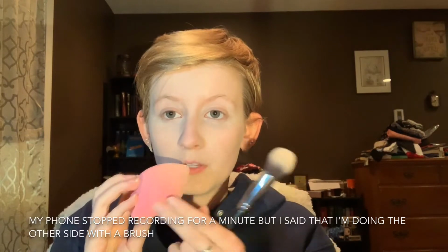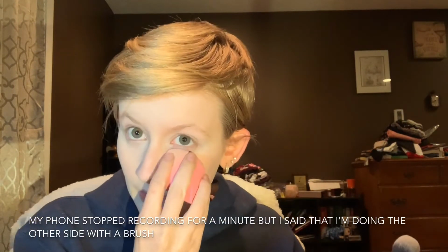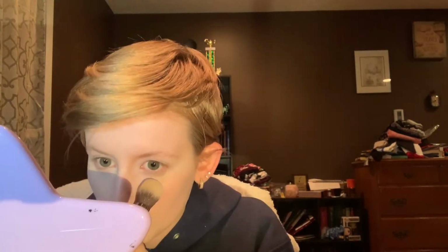I'm going to use this part of the sponge that doesn't have powder on it and tap out the creases that have accumulated just a little bit from where I've been talking. And I'm going to dip my brush into the powder that is left and use about that much. And I'm going to set under my eye. This concealer has a lot of playtime. It blends out and sets pretty quickly, but it doesn't dry too fast when you're trying to blend it out. I feel like this powder adds a little bit of coverage too.